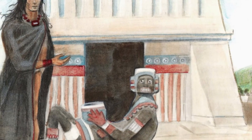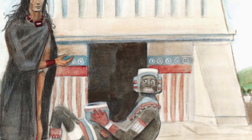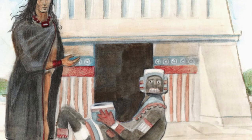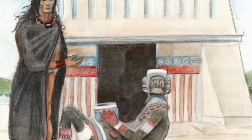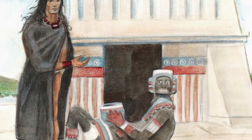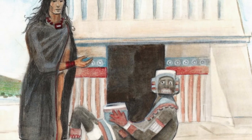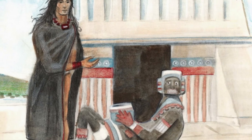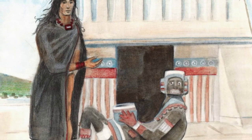Also in Tenochtitlan, there are many beautiful temples. The priests, or religious leaders, live in a part of each temple and dress in black. These priests wear the exact same clothing for their whole lives, and they never cut or comb their hair.